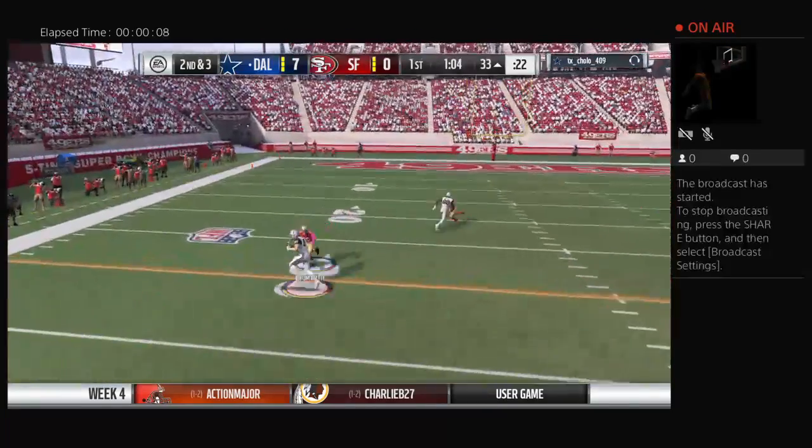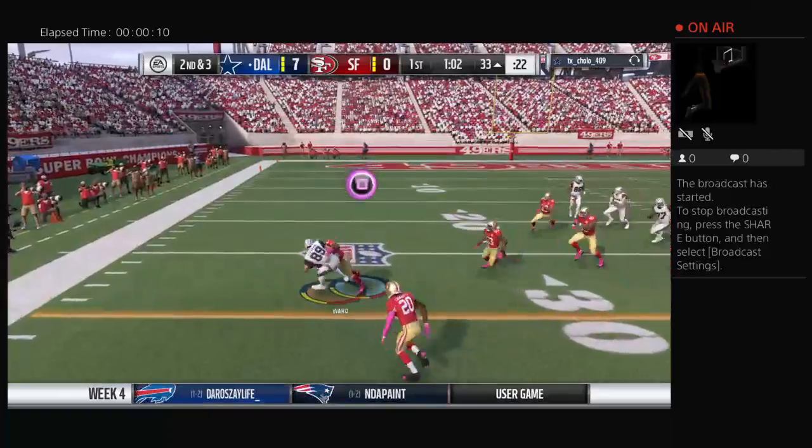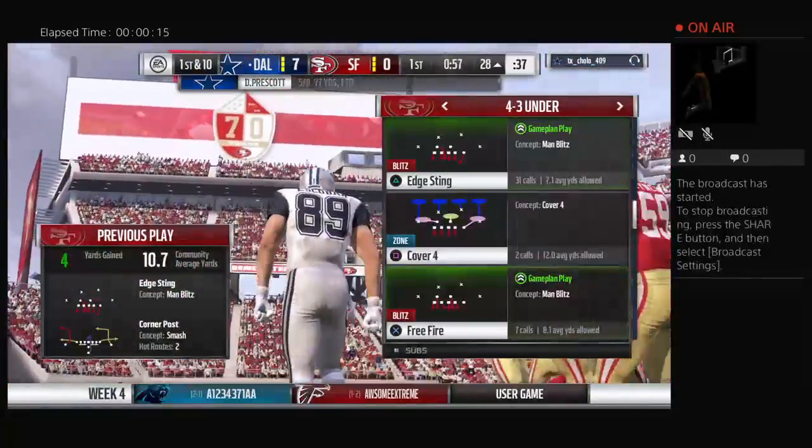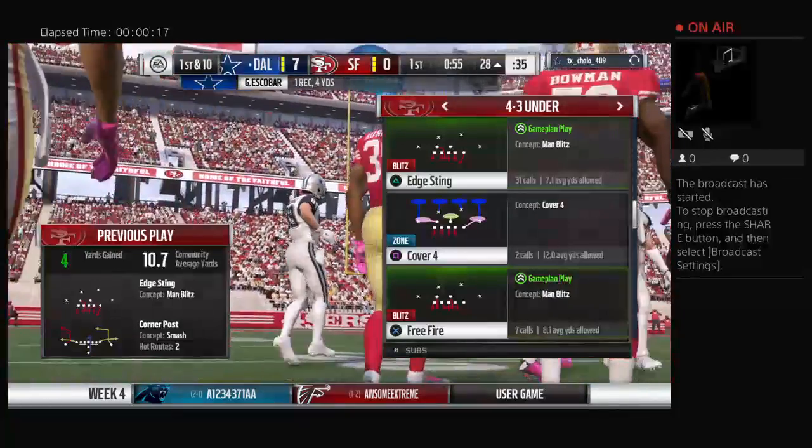A second down throw for Prescott. And Escobar has it left side. And he'll go down at the 28. Just 4 yards on the pickup, but that's good enough to extend the drive.